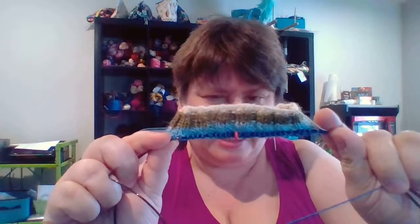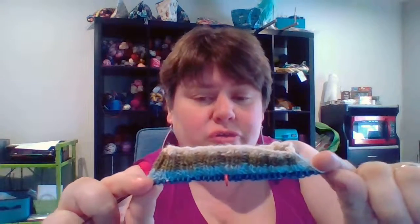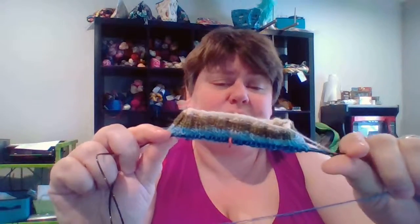It's beautiful, and I did the cuff so far. So you see the white, and that's an olive green, and that's a sky blue, and then now it's going into turquoise blue. But I haven't knit on this because I haven't finished my other sock.